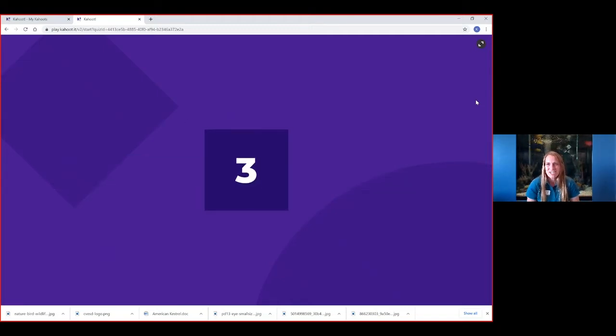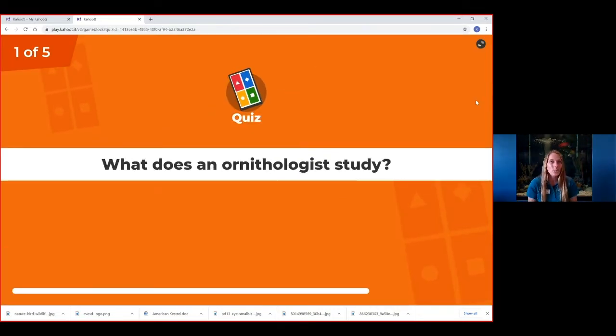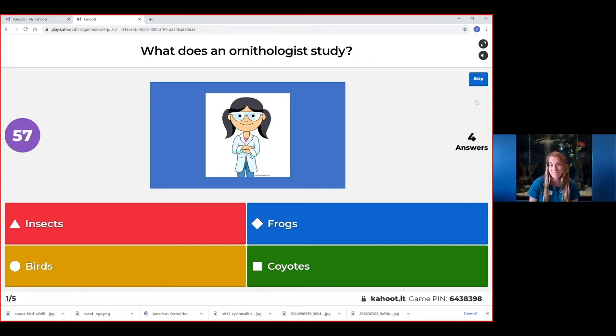Beaks, feathers, and feet challenge. In 3, 2, 1. First question. What does an ornithologist study? Click red triangle if you think insects. Click blue diamond if you think frogs. Click yellow circle if you think birds, and click green square if you think coyotes. What does an ornithologist study? Remember, we were ornithologists today. So, do ornithologists study insects, frogs, birds, or coyotes?